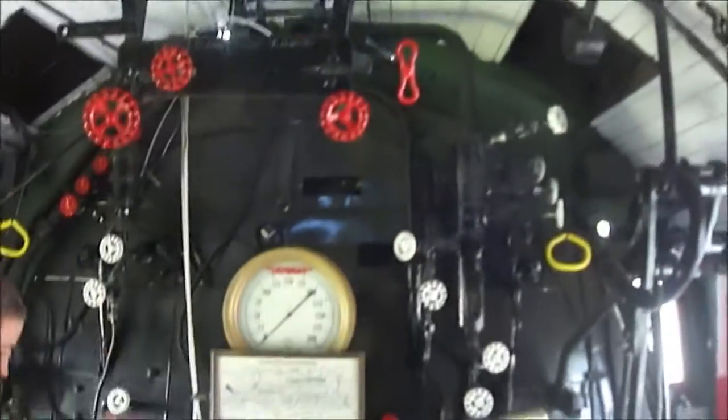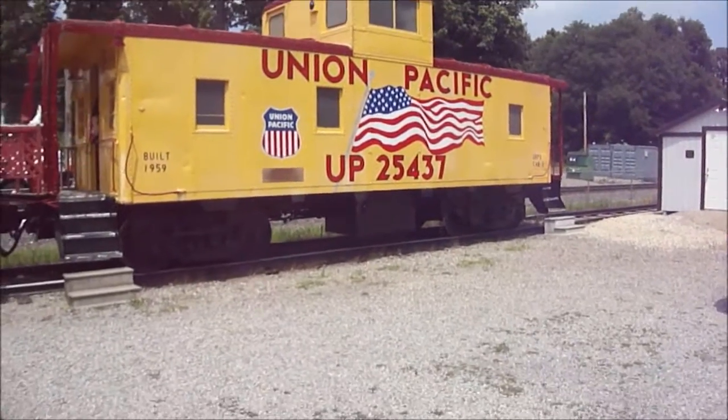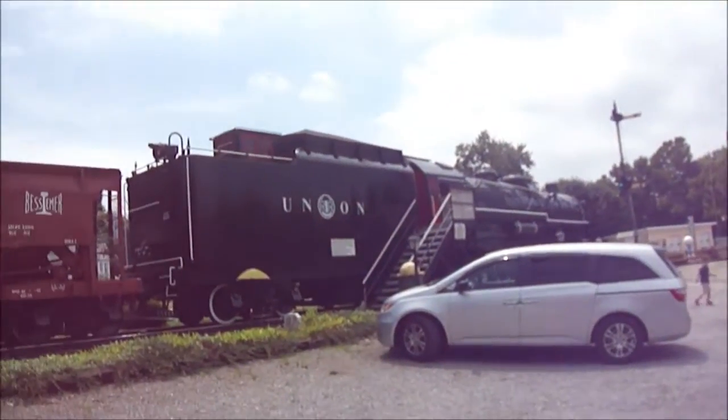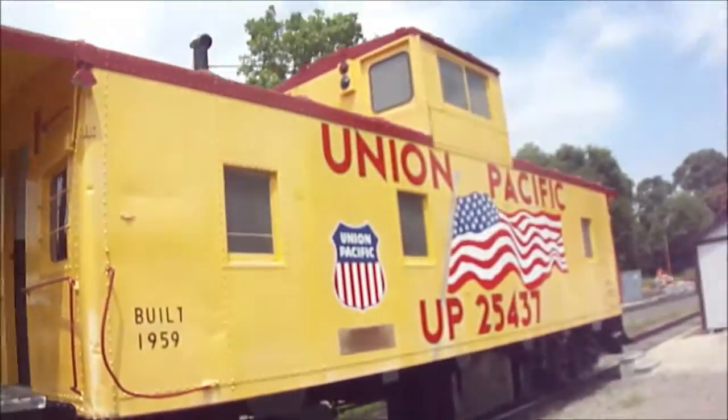That's the brakes you're pulling on there. That's how you'd stop the engine. Want to try again? And check out the other train, Union Pacific. He said that was the biggest steam engine ever produced right there, the guy inside. Going to Union Pacific right there.